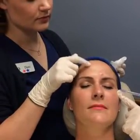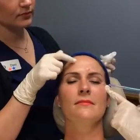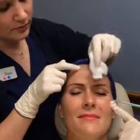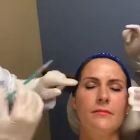The muscle that she's injecting now is the orbicularis oculi muscle, which is a muscle that wraps around the eye, which is what lifts the eyelids. If you were watching earlier, when we were injecting Botox and talking about lifting the eyelids, a lot of studies are coming out now that show that Botox into this muscle can lift your brows 1 to 2 millimeters.